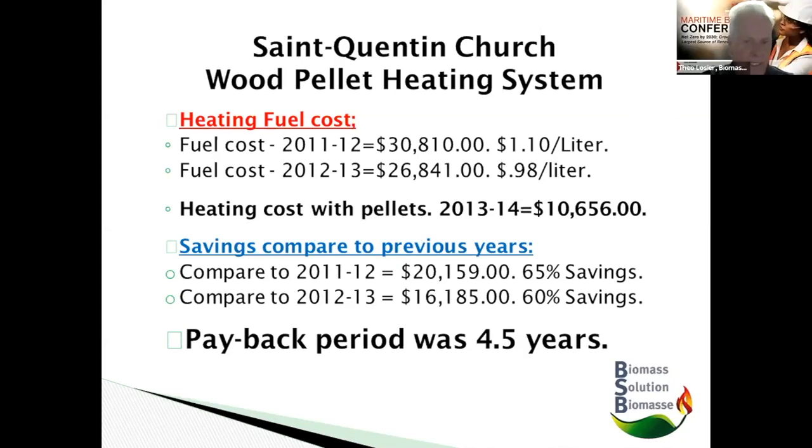In 2013-14, the heating cost with pellets dropped to $10,656. The saving compared to previous years was $20,159, which represents about 65% saving, and 2012-13, $16,185 for a saving of about 60%. And the final payback was 4.5 years.